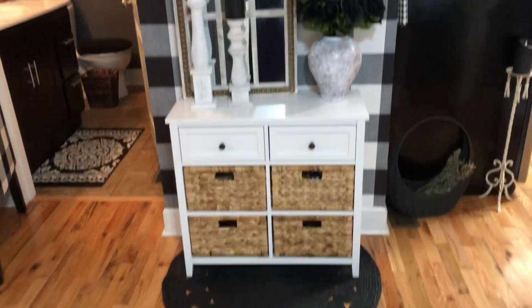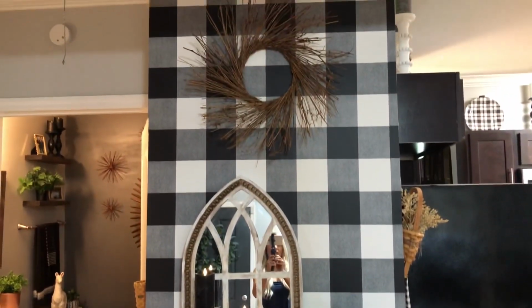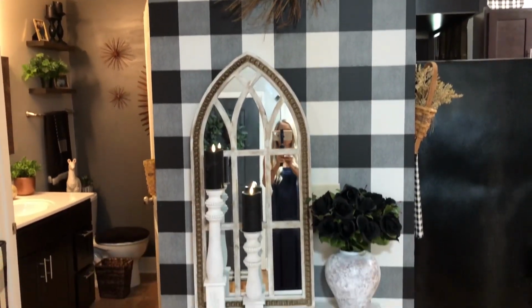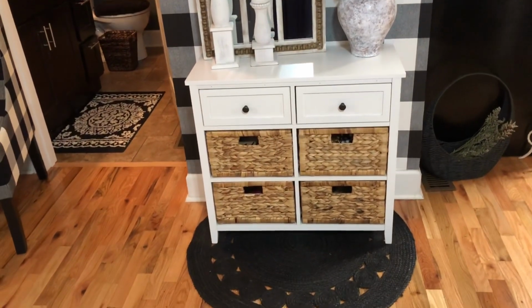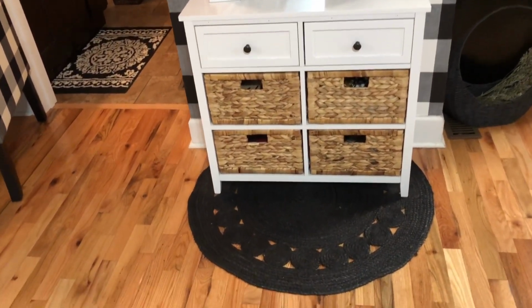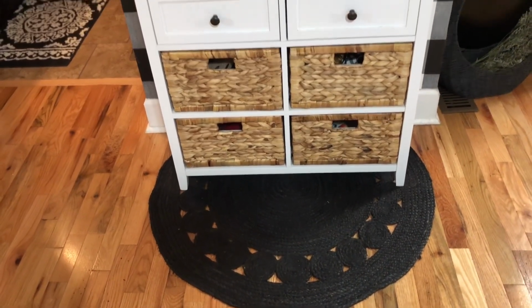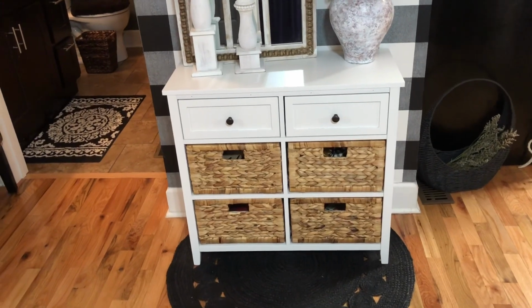And over here on my little plaid accent wall in the living room, I got that paper from Target. I saw that in someone else's YouTube video in their dining room, and I immediately went and bought some. I loved it. I got this black jute rug from Overstock, which I put under this little table I got from Rooms to Go.